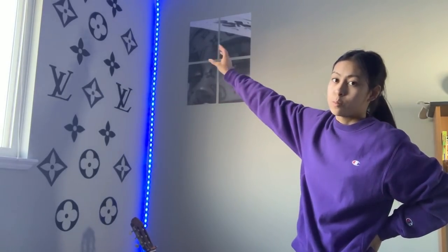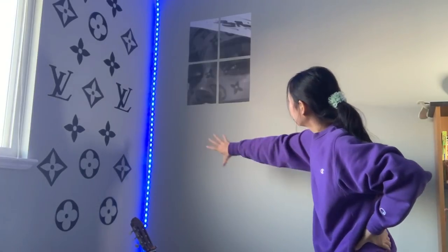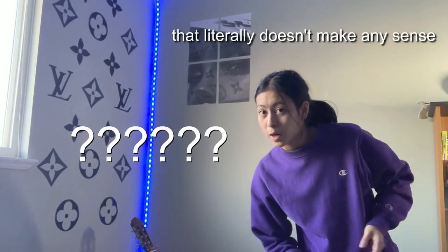So it doesn't look bad. I like how this is Louis Vuitton, so it matches with my wall here. Here and here, definitely looking kind of empty, kind of boring. So I'm trying to think about what I can do. I've exhausted my engine.